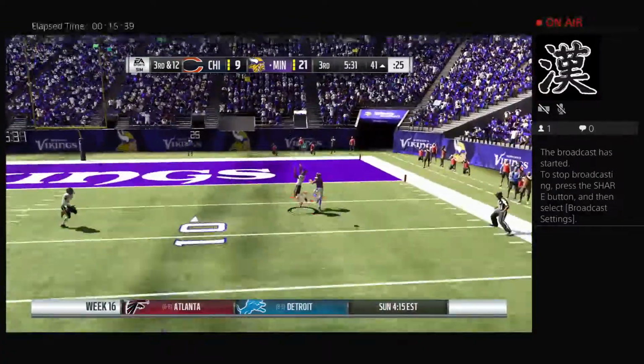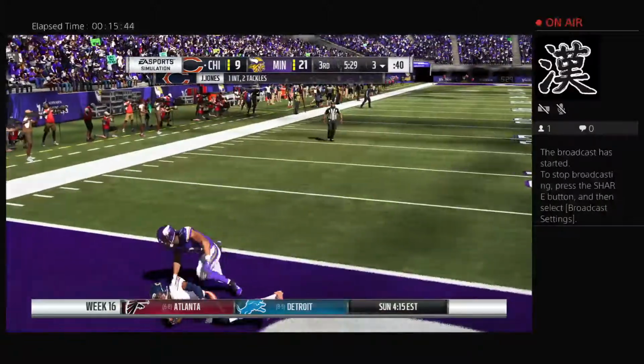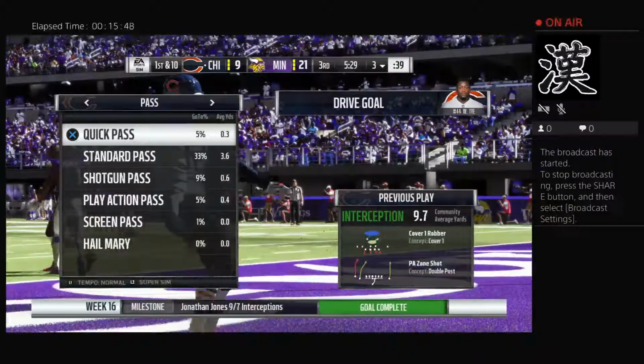He's going to float this one deep, and this is going to be intercepted. Picked off inside the 5, and a big turnover there as his guys will get the football back.